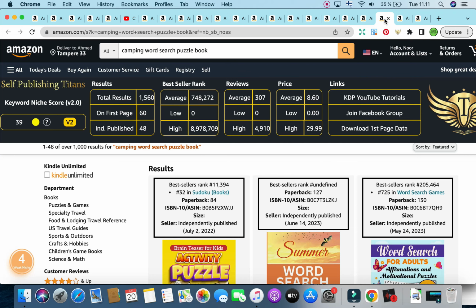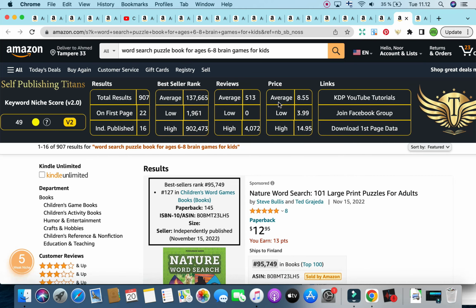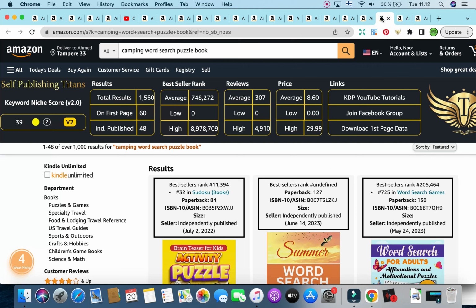Bestseller rank is quite high, being 748,272, and the average price is $8.60. Now, what is important for you to know is that although we do have slightly higher bestseller rank, and a couple of elements here and there, this is a quite profitable niche that you'll be able to create a couple of books for. Of course, your main focus, if you are looking for consistent quick sales as well, is to focus on the first keyword that we discussed. But I do want you to expand. I do want you to consider other book niches as well, and other branches of the word search puzzle book.